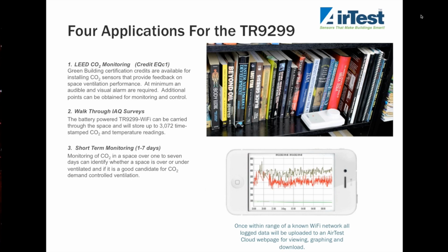And one of the things about short-term monitoring is often it's useful to do this kind of monitoring if you're trying to assess whether CO2 sensors are worthwhile or not, because you can really determine if a building is under or over ventilated by doing ideally a 7-day measurement in the space.